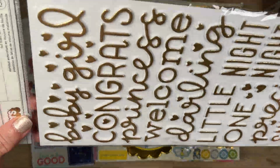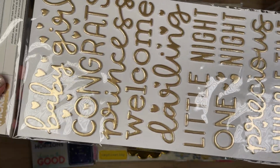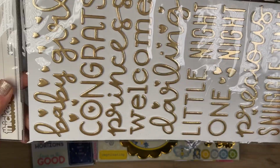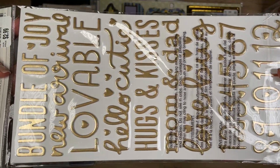And then these, I don't know if they come with any collections, but this one is called Goldie, and it just has some cute baby girl type sentiments.